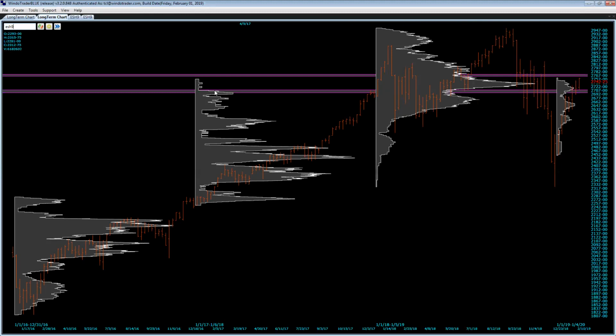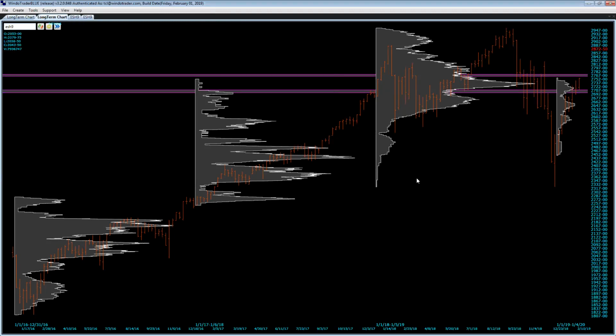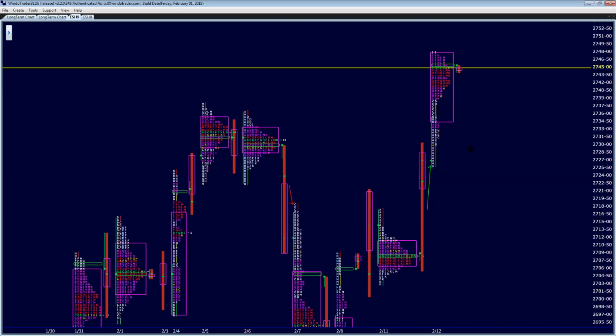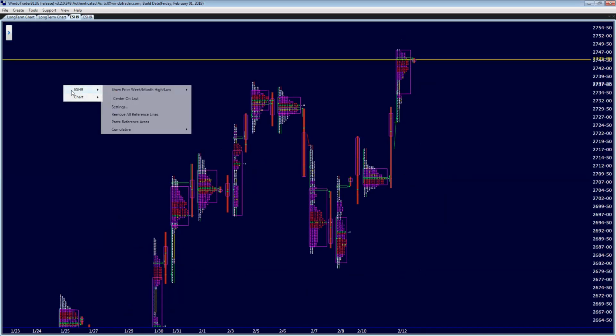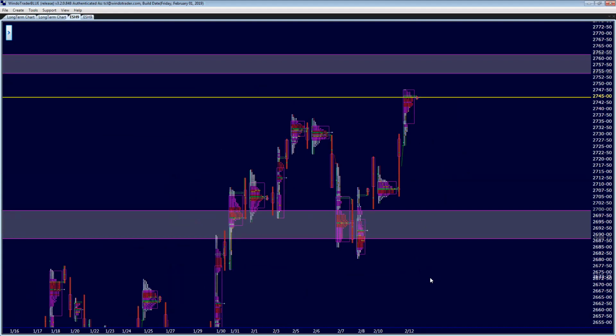And in this case, what I'm looking at is I had a high volume in 2017, right here at this price level, about the 2,700 level. And then I have rejection right here about the 2765, 2767 area. If I want to transfer those to an intermediate term chart, all I do is I go in, I copy the reference lines. Now I go to an intermediate term chart. And on this chart, I'm just going to right click, go to the symbol, and paste the reference areas. Those are the reference areas coming from the long-term chart.